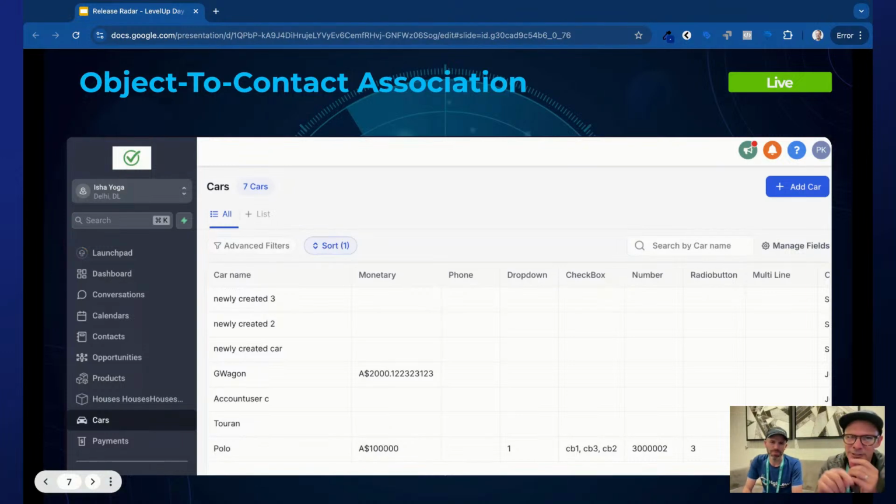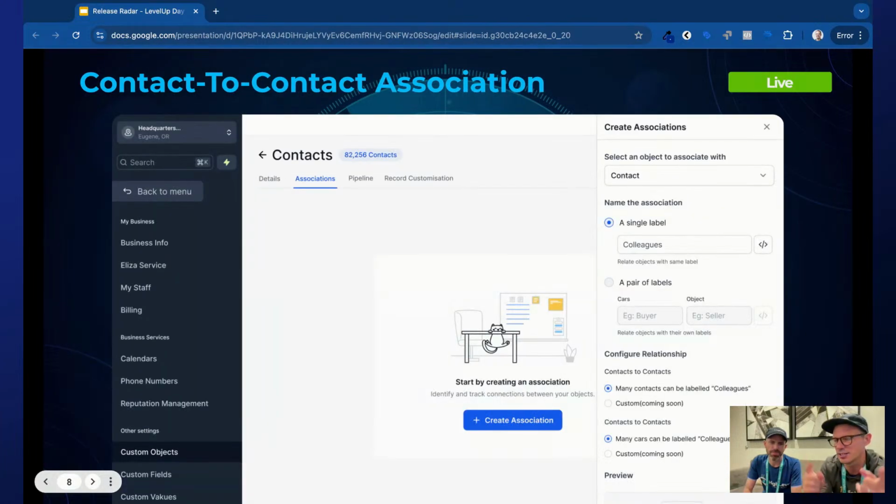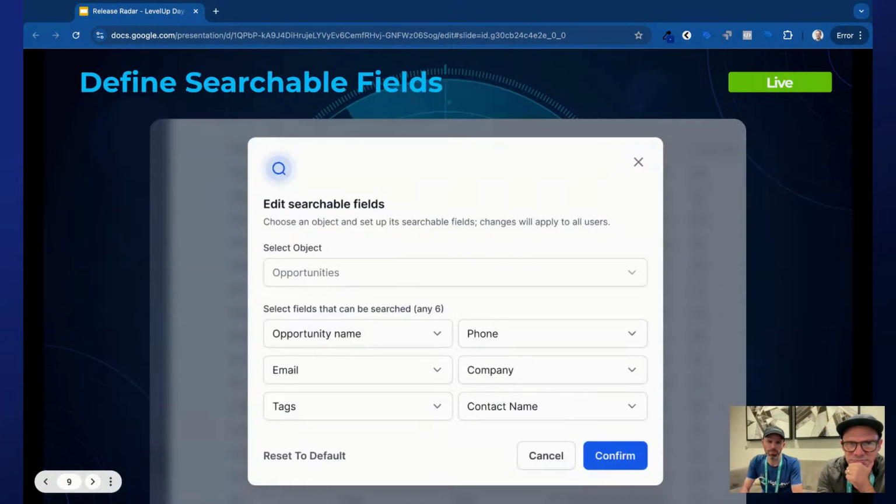Custom objects are live. You can create associations between the objects and the contacts, like I just mentioned, a pet to its owners. You can also associate contacts to contacts, like families, parents, cousins, that type of thing. All major CRMs. Super useful and basic. It sounds basic, but for the big CRMs, that's what they're looking for.